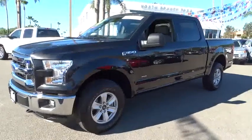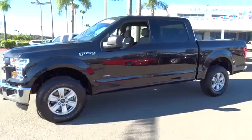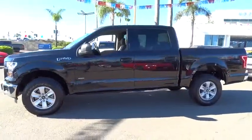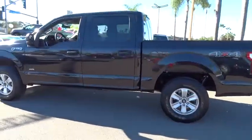The 2015 F-150. A Ford F-150 knows how to handle any situation. It's built to follow orders, no whining. This vehicle has less than 15,000 miles.